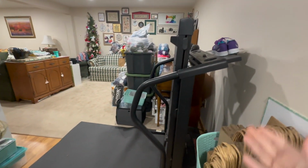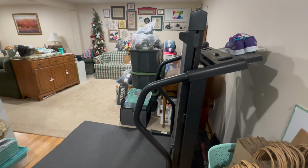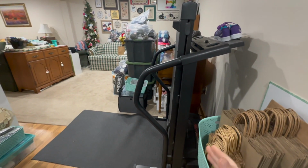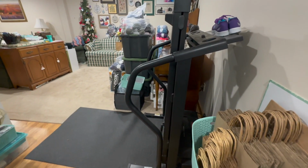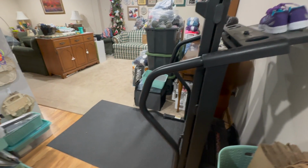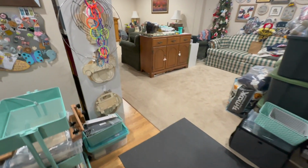First and foremost, see my sneakers on the treadmill there. Those are my indoor shoes. The treadmill is set up and accessible, and I'm going to start using it. I'm going to try and use it for 30 minutes every day. Yeah, that's what I'm going to try to do.